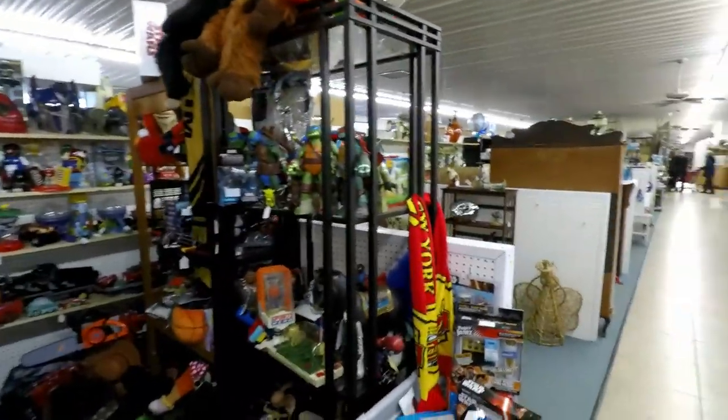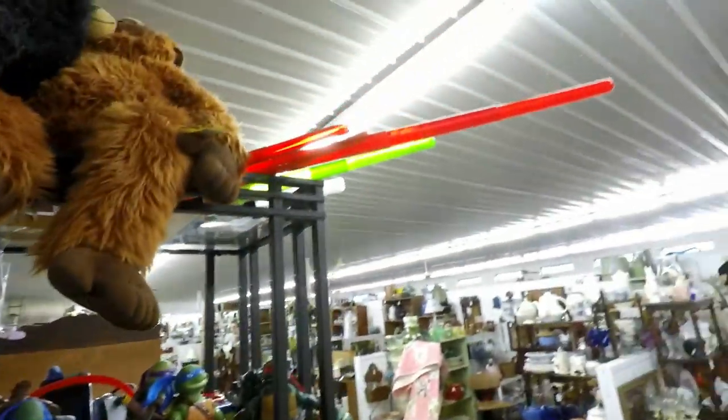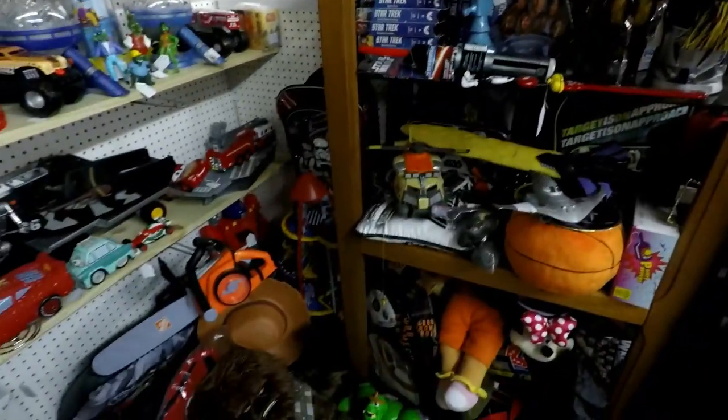Steve Urkel. Look at the Teenage Mutant Ninja Turtles over here. Oh, look at that. And what else they're really smart, they put all their lightsabers up high enough to where only people that are tall can reach them. Maybe I should do that. Look at that.